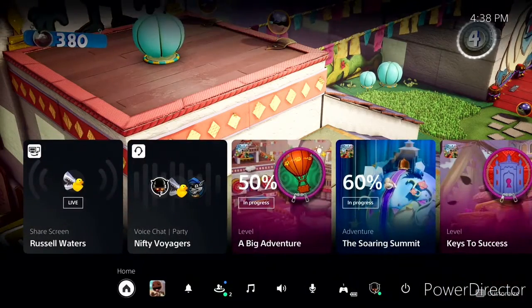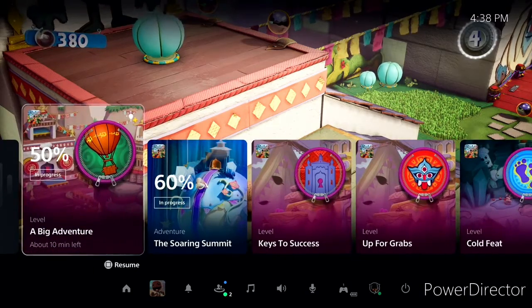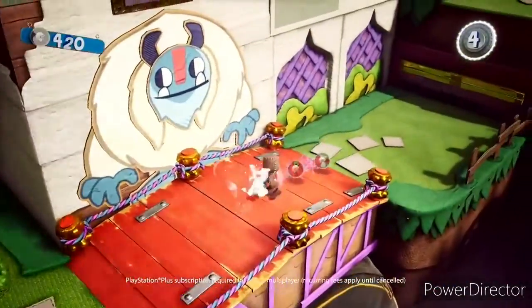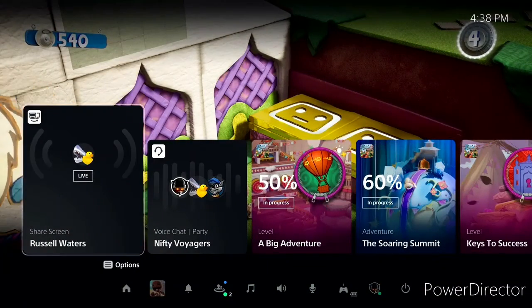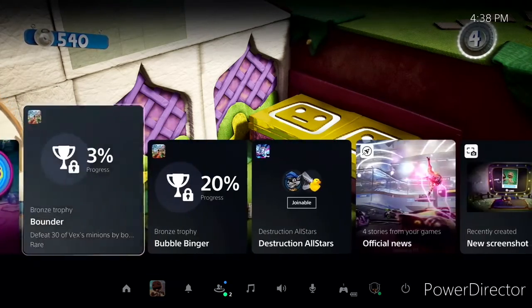Okay, let's review. So far, we've seen how activities on PS5 will make it easier and faster to hop back into PS5 games, and how you can get in-game help and chat with your friends. So that leaves online multiplayer gaming. Let's check it out. I see that some of my friends are online, so it's time to say goodbye to Sackboy for now and spin up a match of Destruction All-Stars.